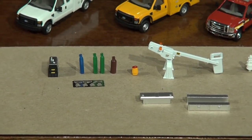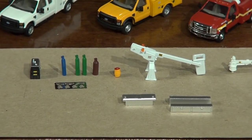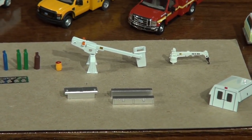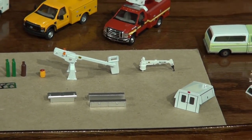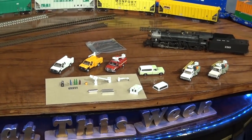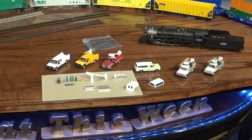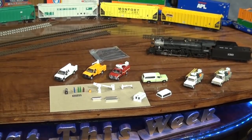I mean, that's pretty cool. And then they sell their bucket lift buckets and cranes, side-mounted cranes separately too. They sell all kinds of separate parts, which I didn't know before. Are those plastic or metal? Plastic. Okay. It's all plastic. They're very good quality. I thought they were metal. And some toolboxes, and I mean they've got a lot of coolers, winches, and bed caps.